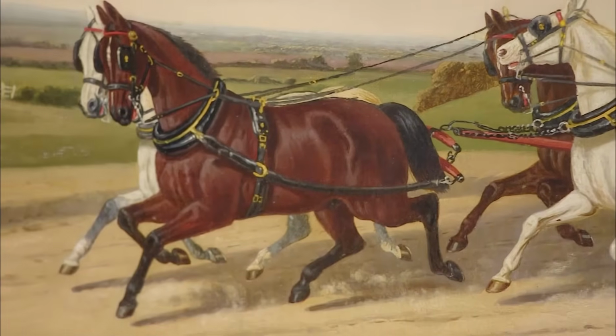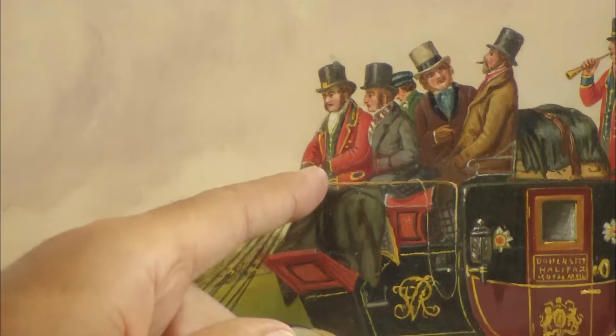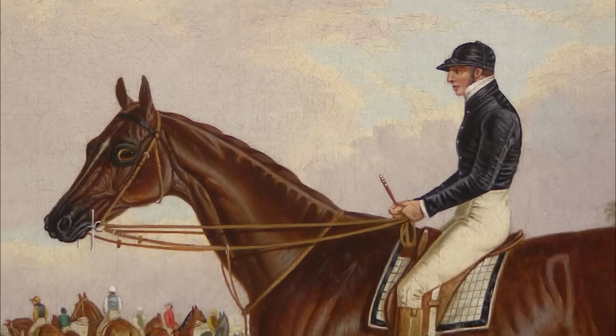And we think, we don't know, but we think he might have painted himself driving it. So it is rumoured that this guy here, that's J.F. Herring there, in his days as a coach driver. We think so, yes. He's painting himself about 20 years later, but yes, we think he put himself in. Now, which horse is this? Now, that is a Derby winner. It is, yes. This is Mundig.